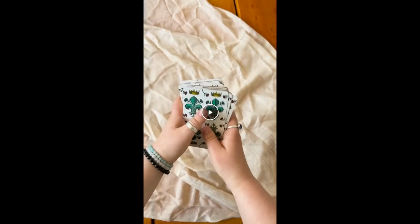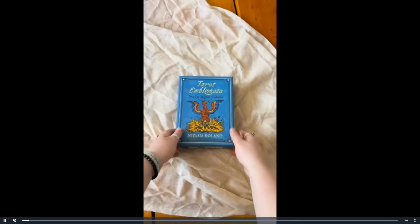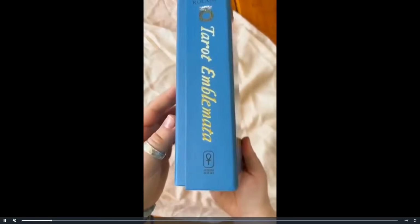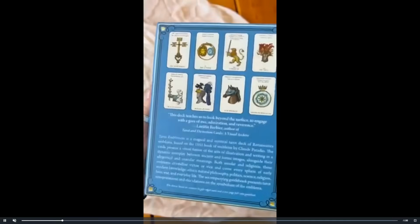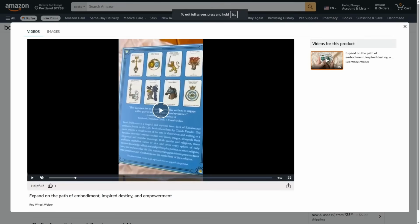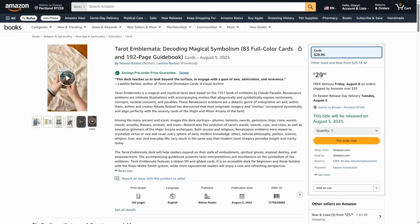Nice. I just want to see that box side really quick to check out if it's offset. Yes, okay. Just want to confirm, needs to be easy to open. All right. So that's a look at Tarot Emblemata. And I forgot to mention here that it does note that there is a ribbon to lift out the cards.